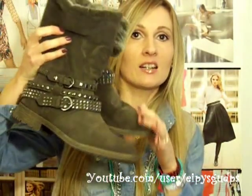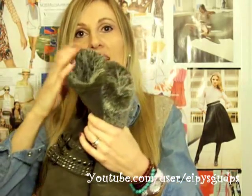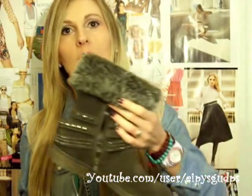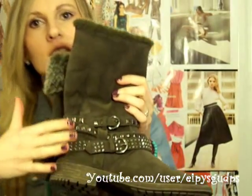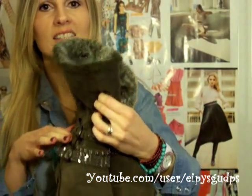So I saw similar boots at Zara a couple of years ago, but they were more for spring and summer season. I did get them and I do have much use out of them, but when I saw this pair here I couldn't say no because they are perfect for the winter time and they're super warm. As you can see, you can wear them like this unfolded or you can fold them and then they look like this. So they are super cute and I love how they have got these three little belt details with studs, and the studs are actually so sparkly, it's amazing.